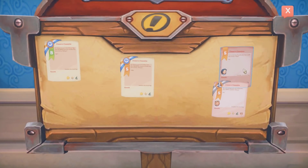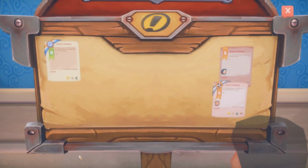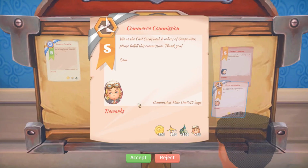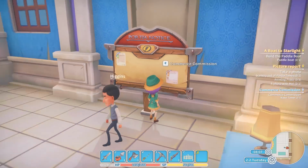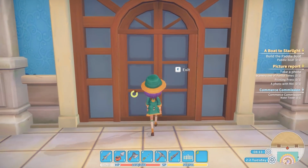I thought there was a double S rank there for a second, but it was just a normal S rank. Gunpowder, satchels, or a water tower. Oh, we can do a water tower. I'm going to open the gunpowder one so Dick has to take satchels. I'm so mean to him, aren't I? No wonder he hates me and wants to destroy my mailbox. I don't think it is him. I think there's something going on.